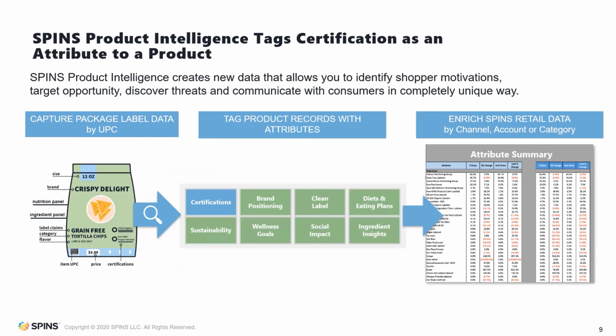So when you're leveraging SPINS' data, you're then able to combine these critical certification attributes with other key product qualities found both on and off the label. Everything from SPINS' own unique brand positioning values that help define key marketplace segments to clean label ingredient insights and trending diets like plant-based or keto. So bringing this all together, it helps us identify opportunities, it helps us identify threats, and home in on key purchase motivations for shoppers in a completely unique way. We're enriching retail data with this best-in-class attribution to help better understand and help you get out in front of today's quickly evolving, fast-paced marketplace.